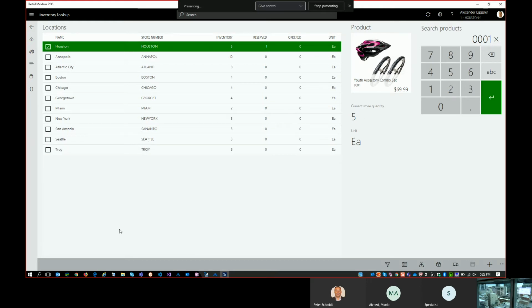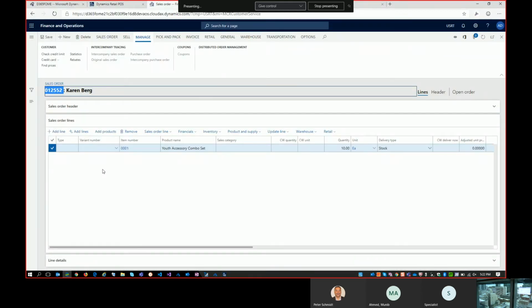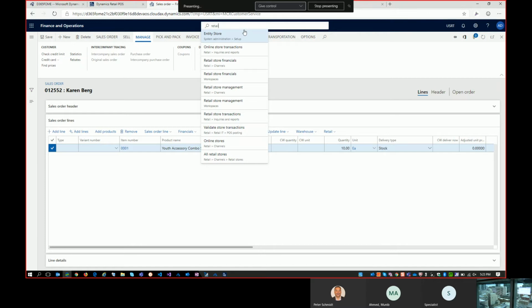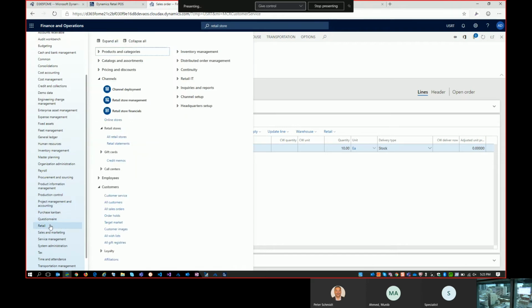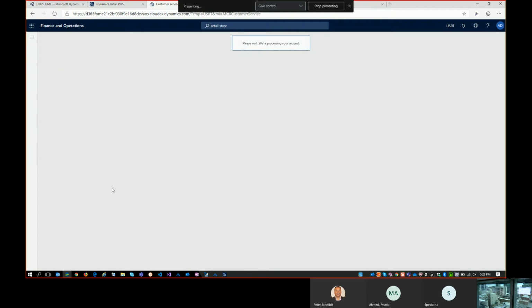Now I'll talk about some of the customizations that you can do around the head office and personalize some of these POS terminals or stores. Workers. So I'll go from the worker and I'll show you the screen that he's got customized.